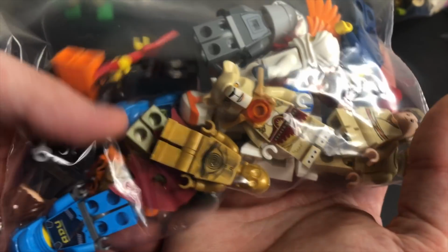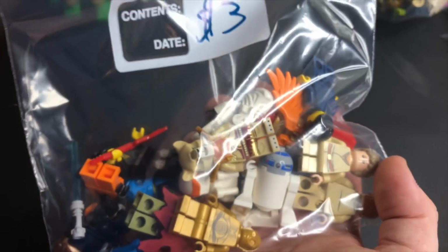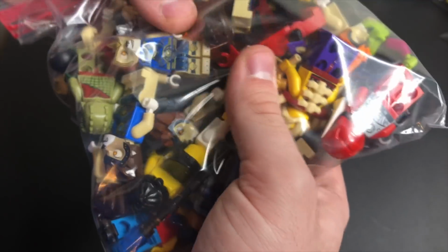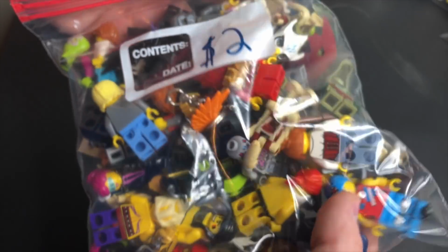These are the $3 figures. C-3PO, got some Chima, got Anakin, some Star Wars. These figures do start to get a little bit less interesting because they're more common. Less interesting, more common. Funny how that works. But in here we had tons of Chima, tons of Ninjago, mostly soldiers and things like that. So nothing too crazy in here, but let's go ahead and walk through the brick stuff that I found, as far as the sets themselves.